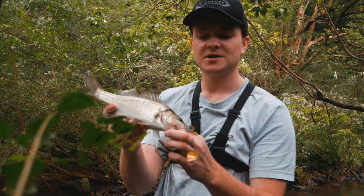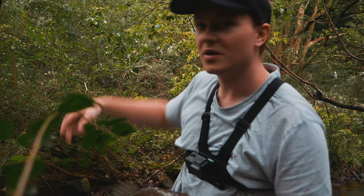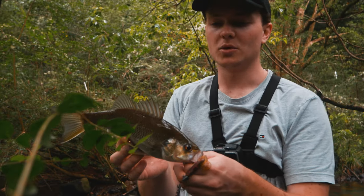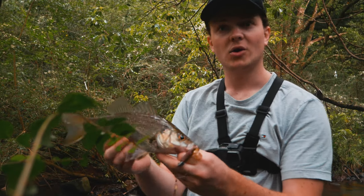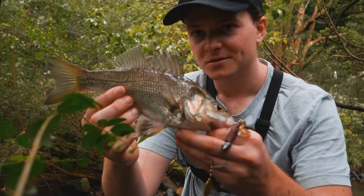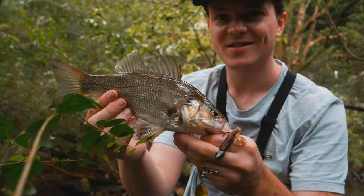There we go, literally just like three or four casts later, I went around the back of this creek section where there wasn't as much water flow, and I casted this spinner in, slow rolled it in, and I got a couple of taps at it and then it just hit it, so I'm pretty stoked. Three bass in this one spot. Let's see if we can get some more.